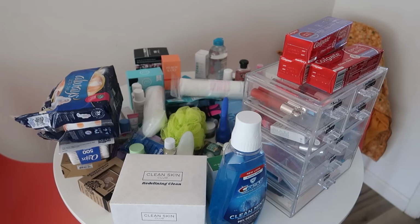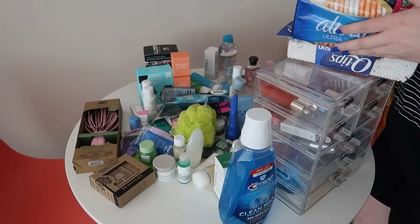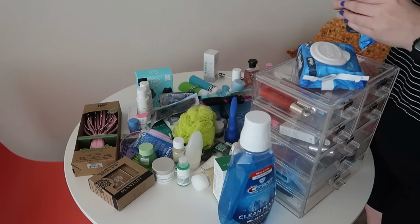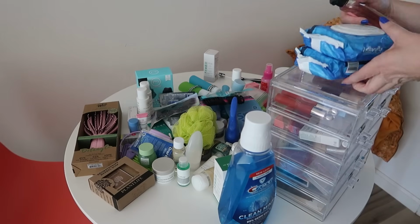Now, I do feel like I am pretty good at not buying something new when I know I have it at home. But when I put everything together, I was like, wow, I did not know that I owned this much stuff and that most of it was just hidden and I had no idea that I even had this. So it's kind of opening my eyes to some new products, experimenting with things.